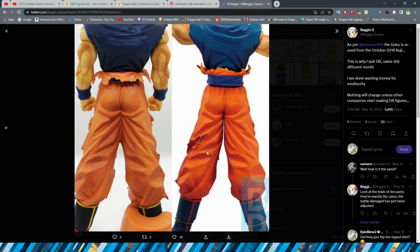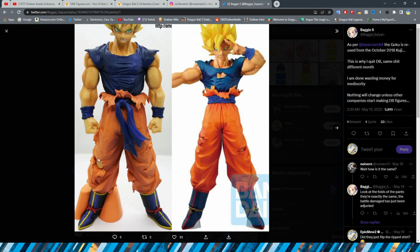You can see that this is quite literally the same sculpting all the way through, and they just decided to add a couple of rips in different places to try and make it more accurate. Obviously this is the Namek rips, and this would be the Buu Saga ones. I don't think Baggy responded to my tweet, but funny enough, I noted that for the orange part, the part that goes over his blue shirt, the iconic orange gi, I think they quite literally just flipped the rip. You can see that here it's going down on the sides and the middle piece is going up, and here the two sides are going up and the middle piece is going down. So they quite literally just yoinked these pants and retooled them a small bit.